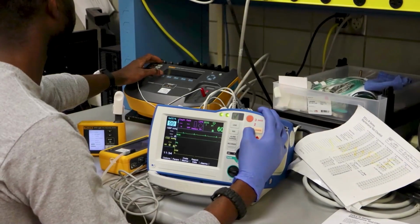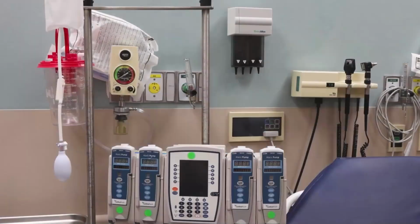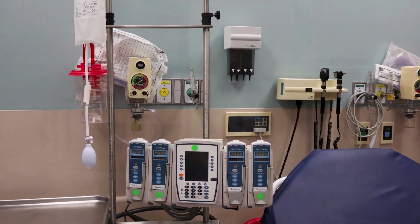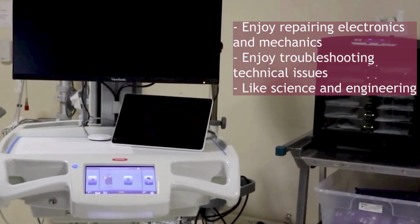People who like to repair electronic and mechanical devices, such as computers and automobiles, who enjoy troubleshooting technical issues with such equipment, and who enjoy science and engineering might be interested in becoming a biomedical equipment technician.